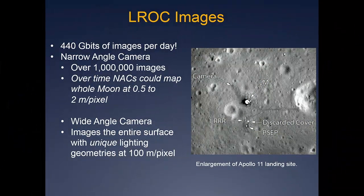So here's one of the remarkable things about LRO and LROC in general. We are literally sending or receiving 440 gigabits of image data a day. That's about 60 gigabytes of data a day coming back from the moon. Right now, the narrow-angle camera, those two cameras have returned well over 1 million images of the surface of the moon. It's just an incredible data set.